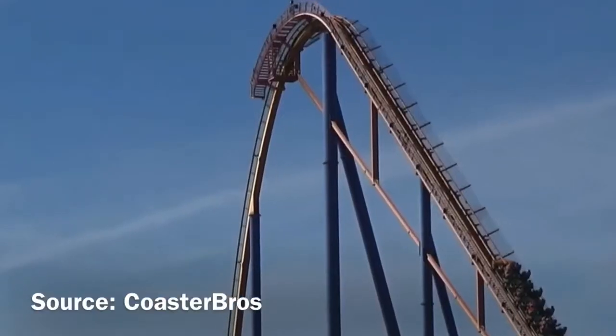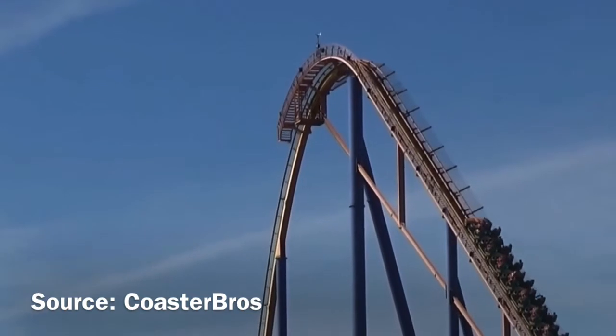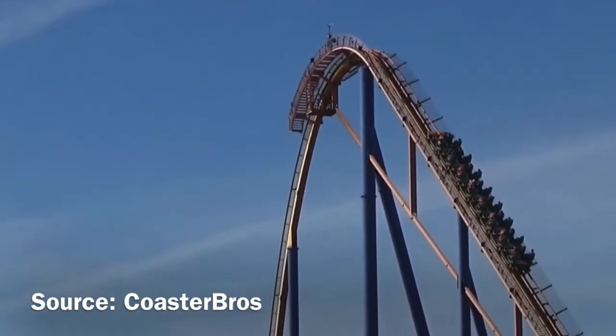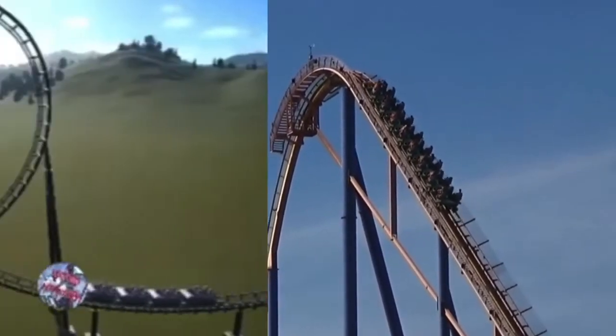Behemoth is a B&M Hyper coaster at Canada's Wonderland. Behemoth used to be the tallest and fastest coaster in Canada. I've been to Canada's Wonderland twice and I've ridden Behemoth about 4 times, and I'm here to share my thoughts on this awesome hyper coaster.